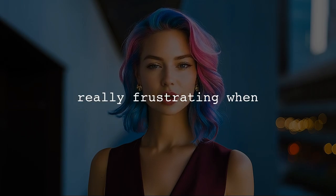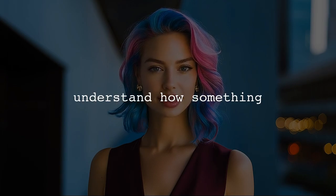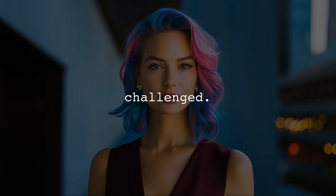I totally get it. It can be really frustrating when you think you understand how something works, only to have that belief challenged. Many developers have faced similar confusion, especially when it comes to the relationship between JavaScript and CSS.